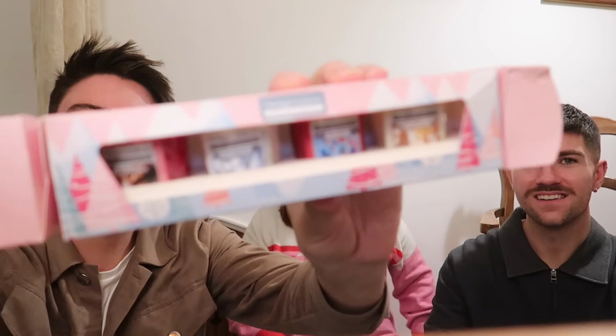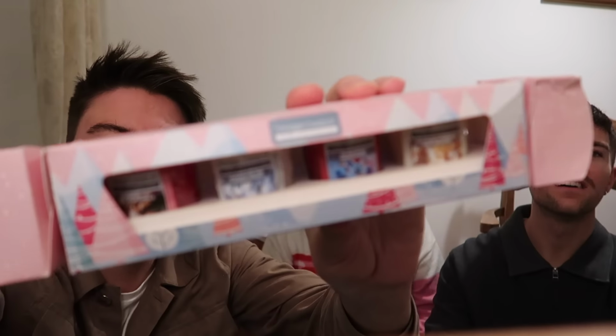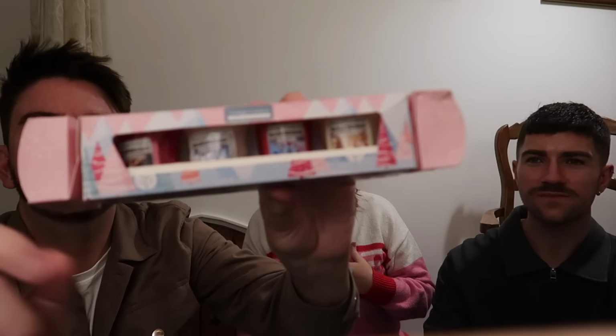This is why there's a good smell. Yankee candles. This was from the boot sale. Thank you very much. Did you not want those? No, I've got too many. I don't like so many candles these days. I like the little cracker that they come in. That's so cool.